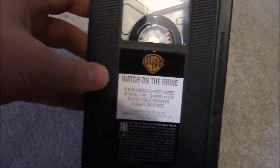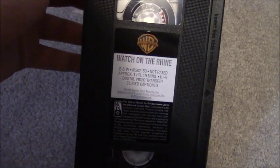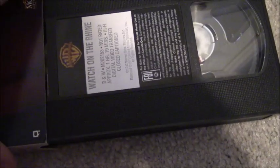This is another Warner Home Video reprint. That's pretty cool. So yeah, another Warner Home Video reprint tape for my collection. August 10th, 1999. I'm sure this will probably still have the MGM logo and stuff at the beginning. Same thing with the Thin Man releases.